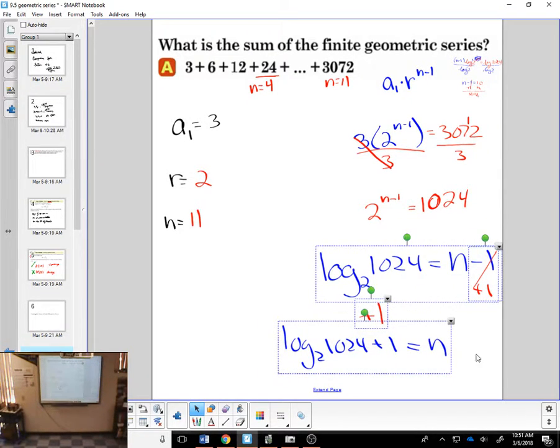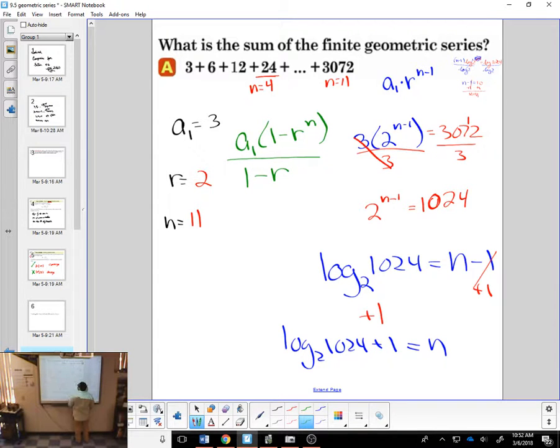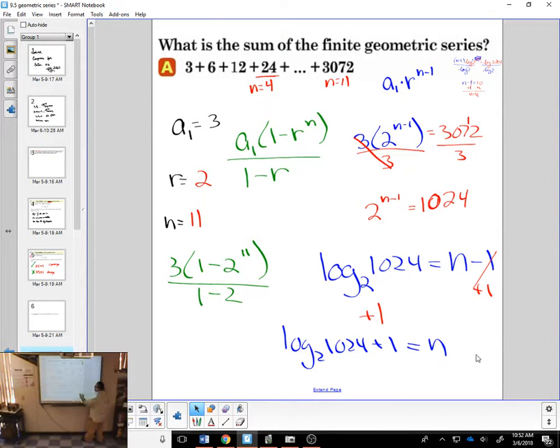Okay. Now, that doesn't make us done. That was only to get n. I thought we found the end. Yeah, that was to get n, right? I just showed you a different way of getting n. So that's up to you. What I'm after is the sum of that, correct? I've got everything I need. I'm switching to green, guys. Here's how I find the sum. I'm going to take the first one. Here, I'll write the formula one more time. It is a sub 1, 1 plus r to the n, and that is over 1 minus r. That is the formula that I need. So I need to take 3, 1 minus 2 to the 11th power, and divide that by 1 minus 2. That will give me the sum.